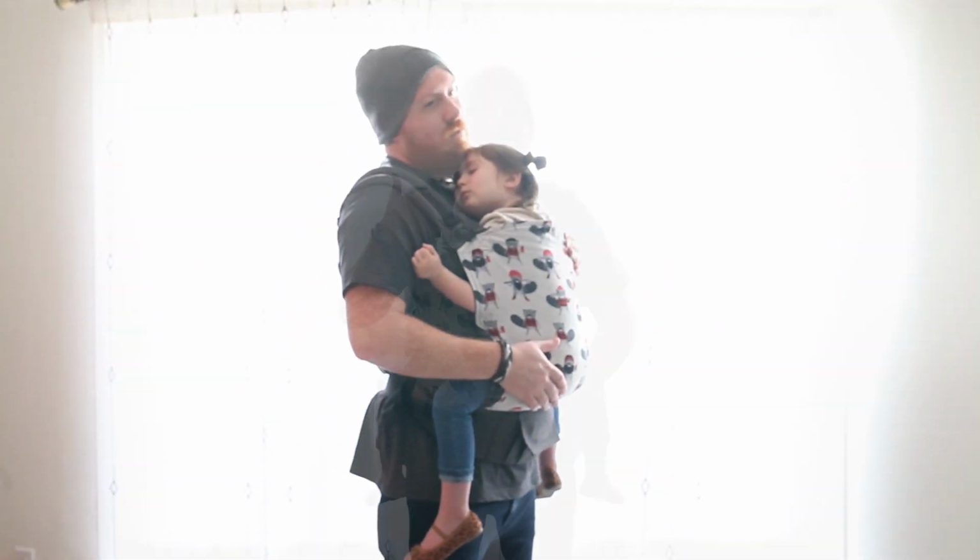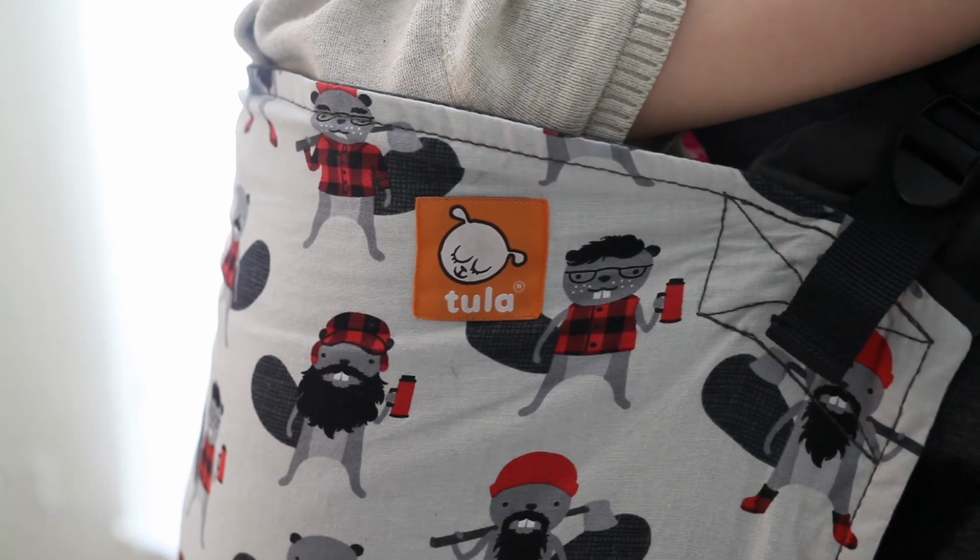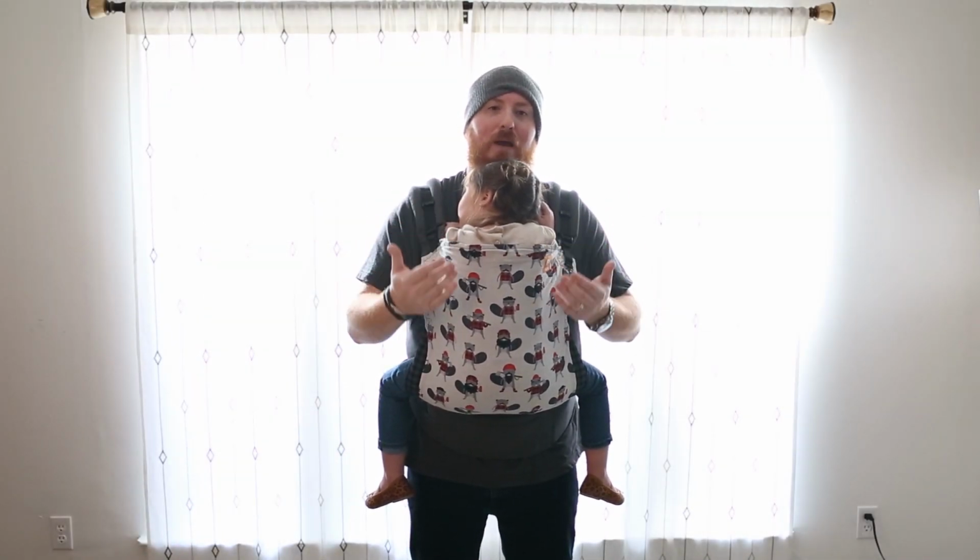Or maybe you clearly have a 3 or 4-year-old that is going to be worn in this for such a longer period of time than what they would last in the standard carrier. Those are your transitional points for deciding to directly purchase a toddler sized Tula.